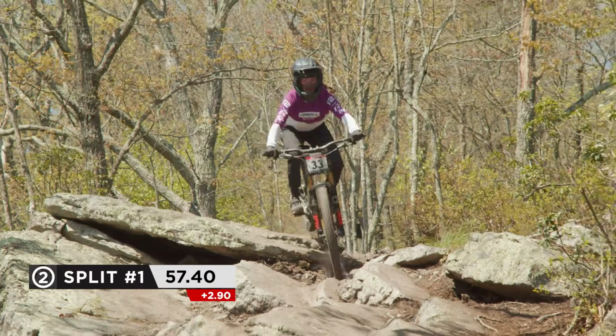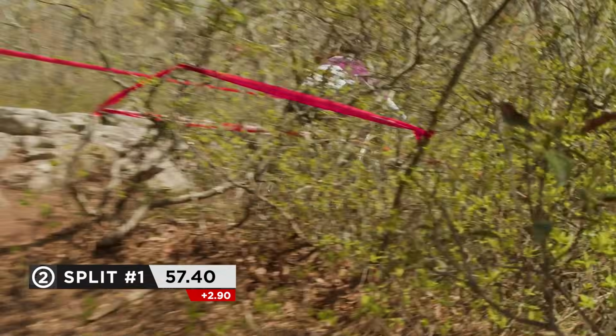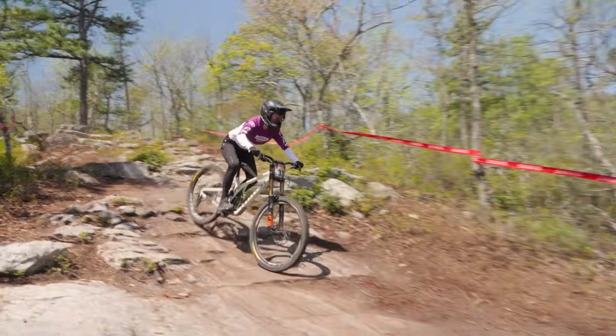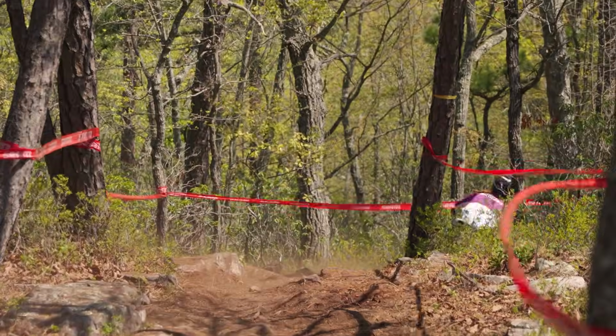Well, she's 2.9 back, Drew. Certainly a tough course to get acquainted with, and what I can only assume is her first time down here. Being from Quebec, a big move there in the Party Rock section for Gordeau. She takes that rider's right line. We're going to see a few different lines in there today.